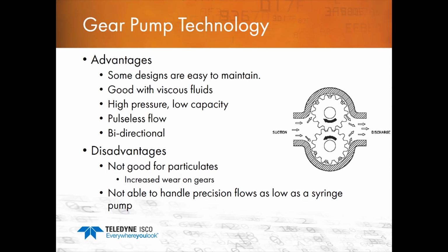Gear pumps, kind of similar a little bit from the standpoint of how they're functioning. The gears are just moving together, and the fluid goes around the gears, around the outside, so you get a suction, and it creates a little suction and discharge. Really good with viscous fluids. Viscous fluids are good; with particulates, they're not. Particulates will increase the wear on the gear, which you can sometimes get metal filings in your fluid, et cetera. You have to be very, very careful about that.